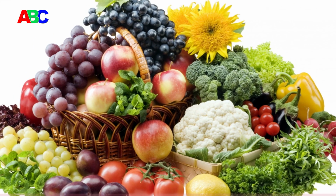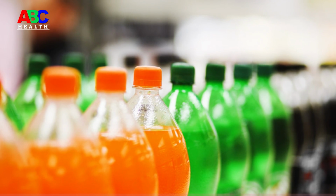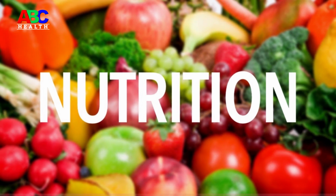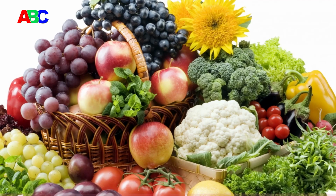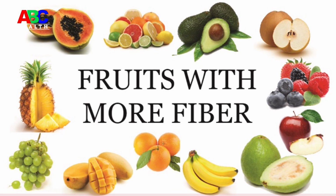Take more fruits and vegetables. Don't think that you have to avoid fruits because they are sweet. You should take a variety of fruits and vegetables to get nutrients your body needs. Since the sugars in fruits are combined with the fiber, your body will slowly absorb the sugar. Try to eat fruits and vegetables with the peel so you get more fiber.